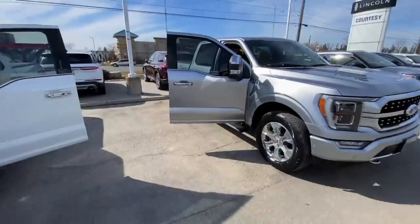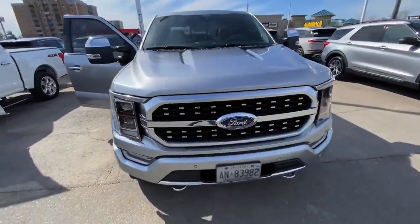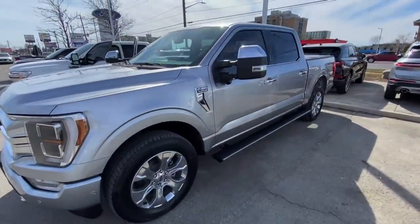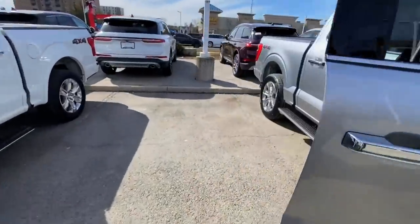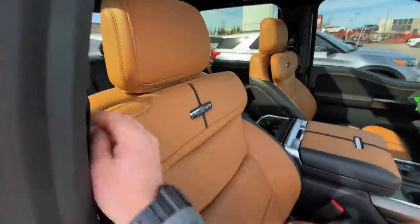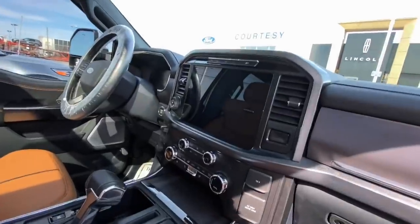Out with the old, in with the freshie. This is her. Look at it. 2021 F-150 Platinum. Game changer. Pretty much has all the same stuff as this one, a little better, obviously. These seats go all the way down, flat. These are adjustable. It's got the full screen.